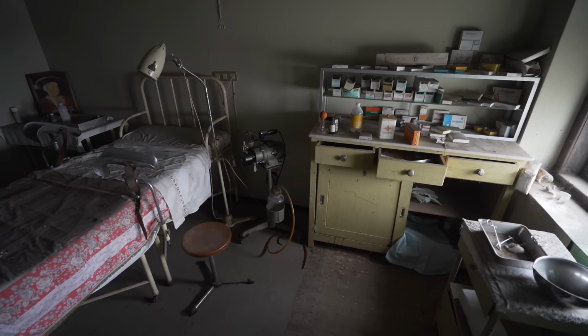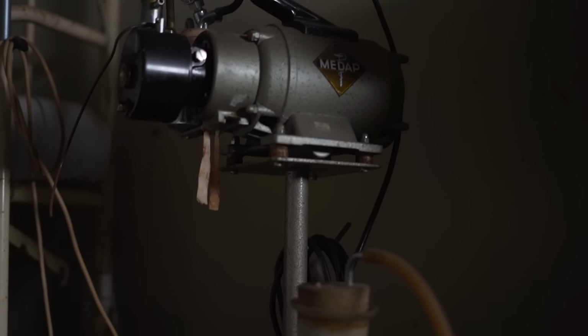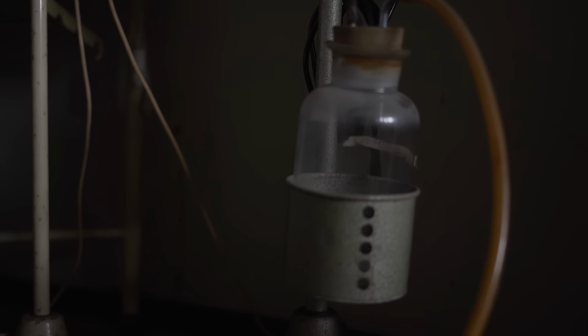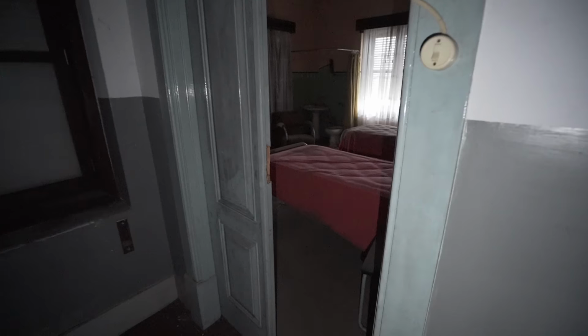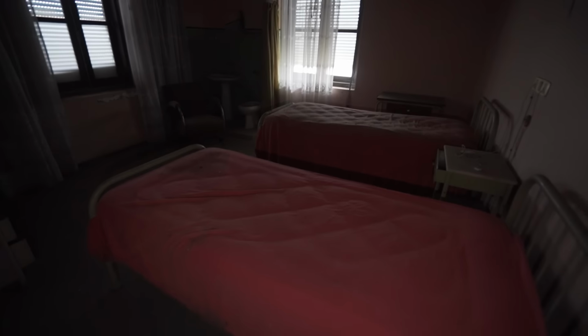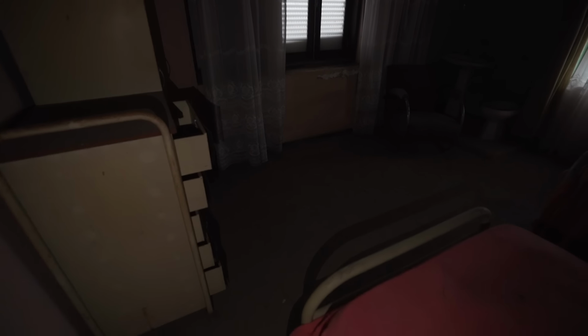In this room, this vintage machine stood out to me. Researching now, it seems that it was a very, very old electrical suction device that could extract fluids from a patient, although once again, this model doesn't seem to exist online. Just another two-man bed there. Again with the beautiful tiles. And yeah, another. Just how this place has stayed consistently for the entire exploration.